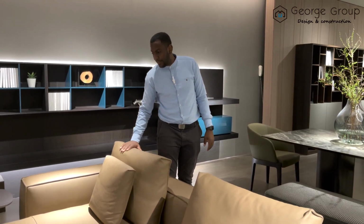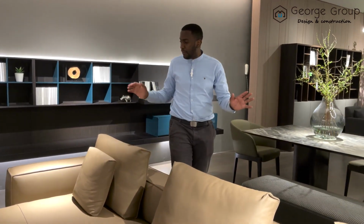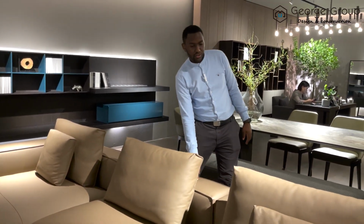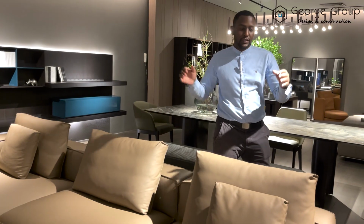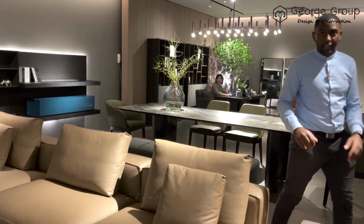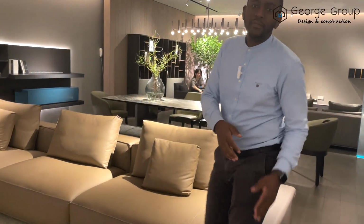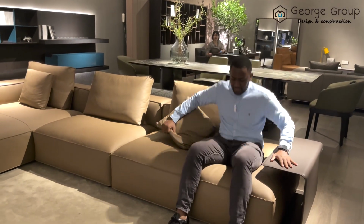Over here, I'll be showing you this beautiful leather chair. It's an L shape, very modern and artistic. It has three pads, one, two, and three, which can be detached. Then over here, it has this sort of side table. Let's have a seat. Super comfortable.